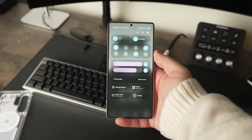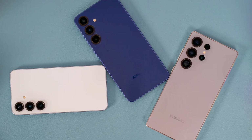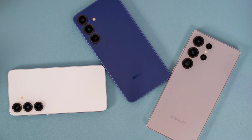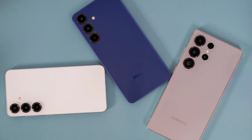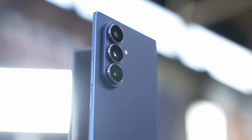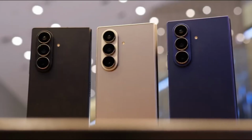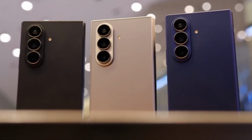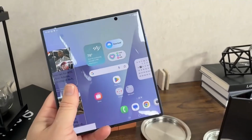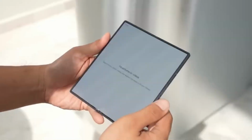Samsung is not stopping with the S25 series. According to the plan, the update should reach the Galaxy S24 series next week, including the S24, S24 Plus, S24 Ultra, and S24 FE. Foldable phones like the Galaxy Z Fold 6 and Z Flip 6 are also on the list. If things go as planned, by September 25th, many users across Europe, Asia, and South America will move from One UI 7 to One UI 8.